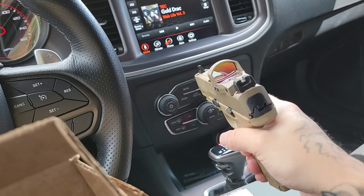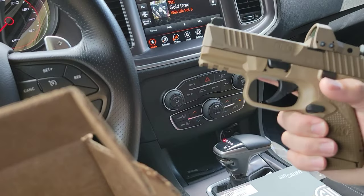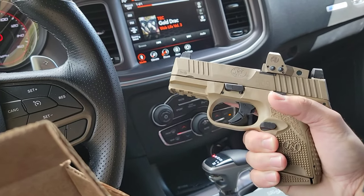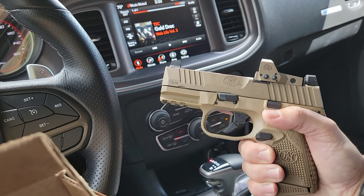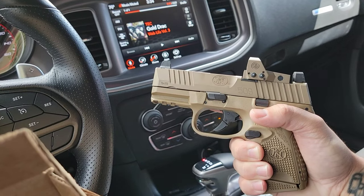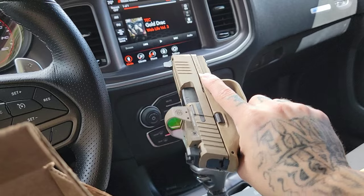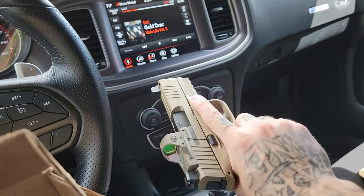Now I can put like a FDE light on it or a black light. I don't know. What do y'all think? Should I go FDE light with laser or just FDE light or black light with laser? Y'all let me know. But damn, I like that.